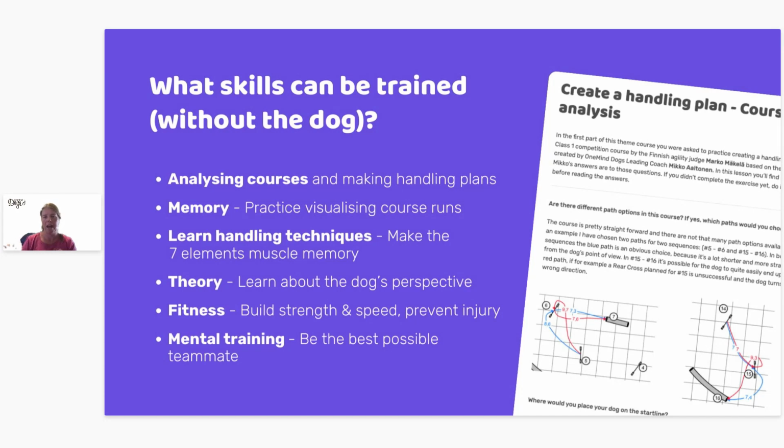So this is a screenshot from that. You can say, okay, my dog could go this way or it could go that way. Why would I choose the right wing versus the left wing? What line does it create for the next 4, 5, 6 obstacles? How does it change my dog's leading leg that they're on? How much does my dog see the next line of obstacles?